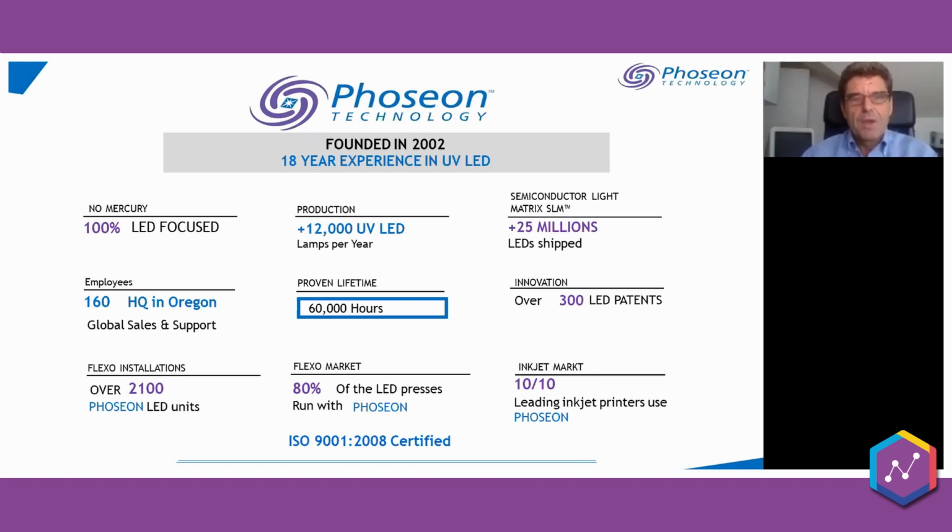digital printing. We are 100% focused on UV LED light sources, so we don't make mercury dryers. We produce about 12,000 light sources per year, and we are the biggest manufacturer of these light sources in the market. We buy our own diodes and make our own arrays. We call that the semiconductor light matrix, and we have over 25 million sold and installed in the field.